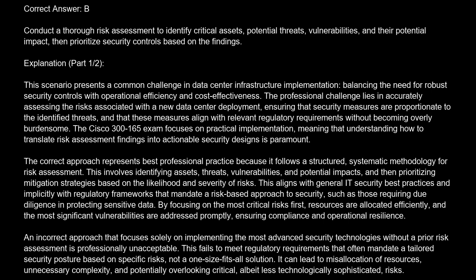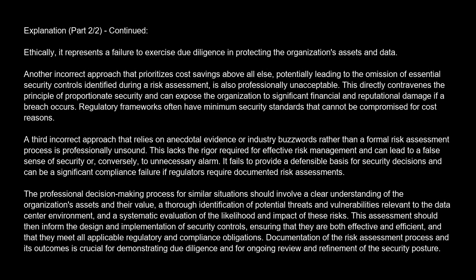An incorrect approach that focuses solely on implementing the most advanced security technologies without a prior risk assessment is professionally unacceptable. This fails to meet regulatory requirements that often mandate a tailored security posture based on specific risks, not a one-size-fits-all solution. It can lead to misallocation of resources, unnecessary complexity, and potentially overlooking critical, albeit less technologically sophisticated, risks. Ethically, it represents a failure to exercise due diligence in protecting the organization's assets and data.